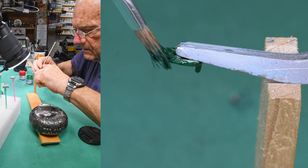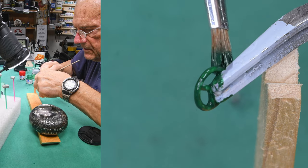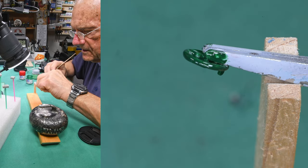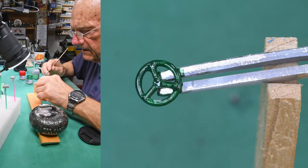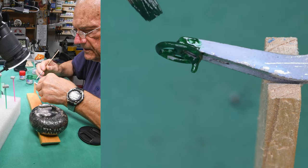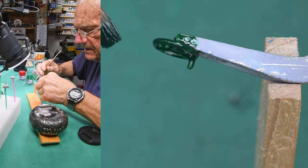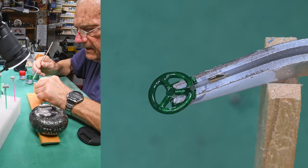Now I'll just sort of poke my brush in there just a little bit. I maybe could have grabbed this thing a little bit differently. Somebody was suggesting taking one of Chris's files and making a little V in the tweezer so that you can grab onto it. I think I know what he was talking about. Maybe I'll do that. I'll just give that a try. Okay.